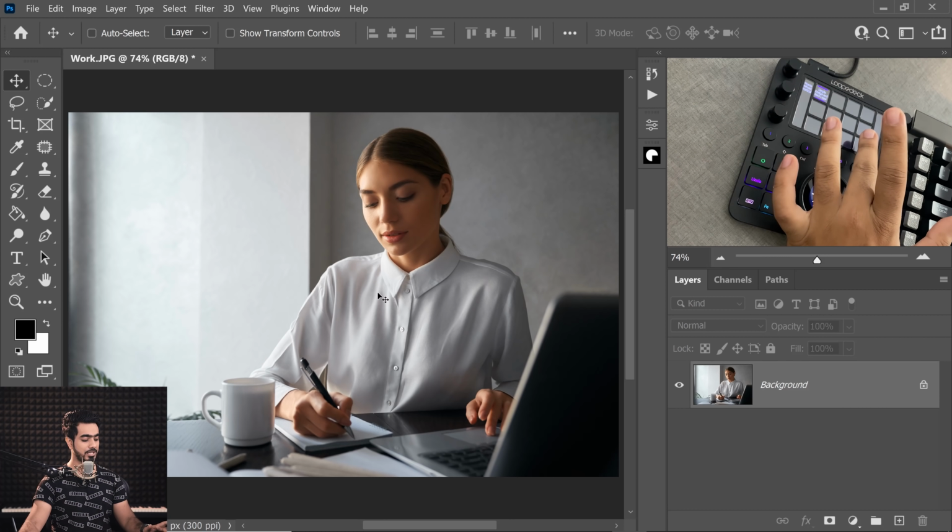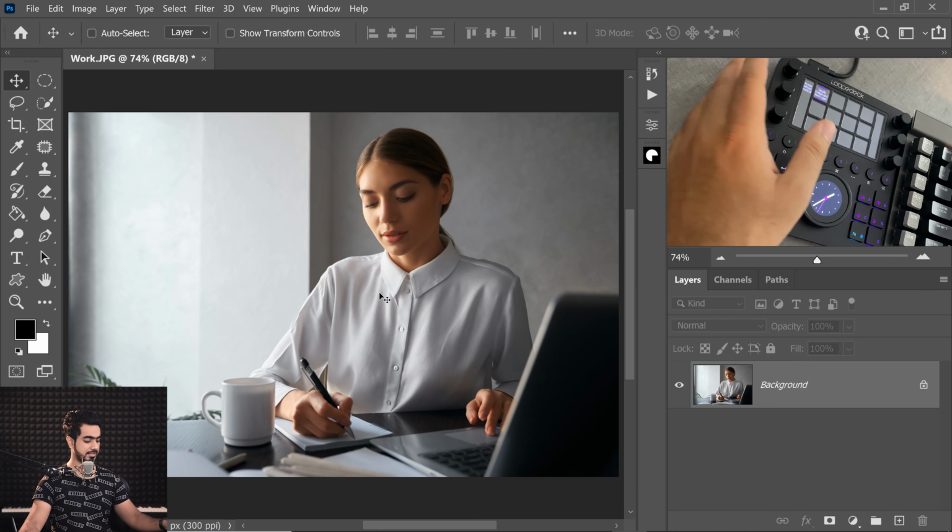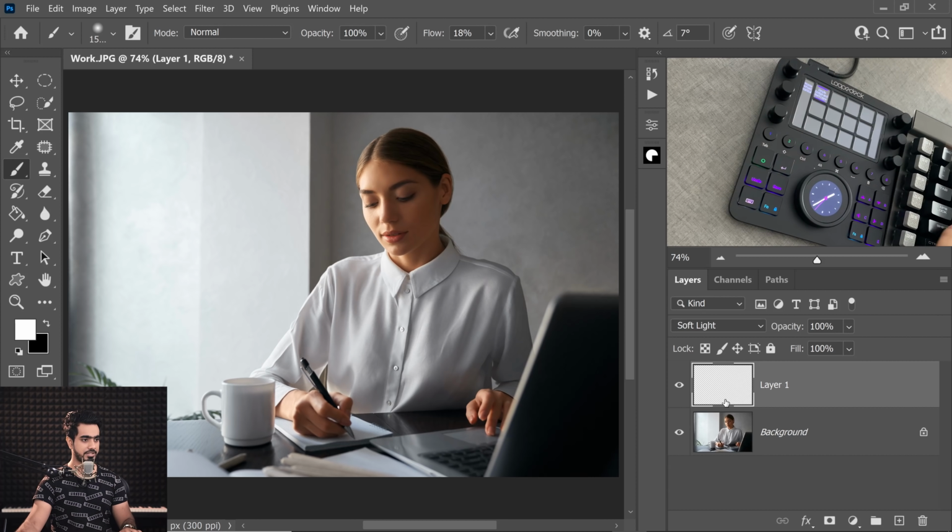Now in here as well, we can create a link to the main workspace as well. If I click on that, it's going to create a brand new layer with soft light. It will automatically select the brush tool for you. And now you are ready to dodge and burn.